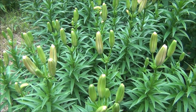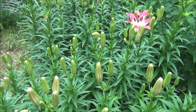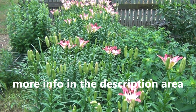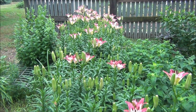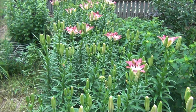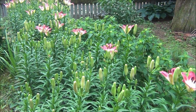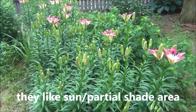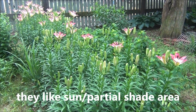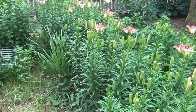Here's the buds. Some are getting just close to opening. Now these probably get a little taller, stretching a little bit more here because I got them in an area where they just get the afternoon sun pretty much, a little overhead sun afternoon to later day. So they might be stretching here just a little bit.